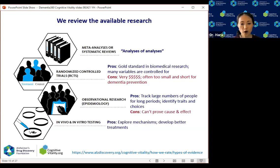And finally, at the bottom of the evidence are preclinical studies or laboratory studies, in vivo and in vitro testing, like those in animal models or in test tubes and cell cultures. These are really very important for exploring mechanisms and rationale for treatments. They are also critically important for developing better treatments.